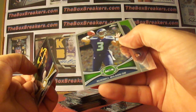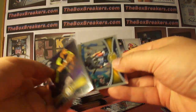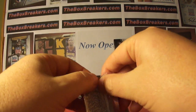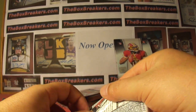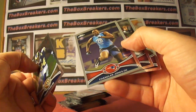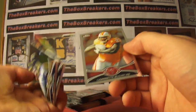Mike Adams, Steelers. Russell Wilson, Seahawks. Is it Kendall Wright? Insert. Titans were unclaimed. Picked up in the draft. So Kendall Wright's going right and left. Isaiah Pede, rookie. Chandler Jones, Patriots. Matt Ryan, refractor.